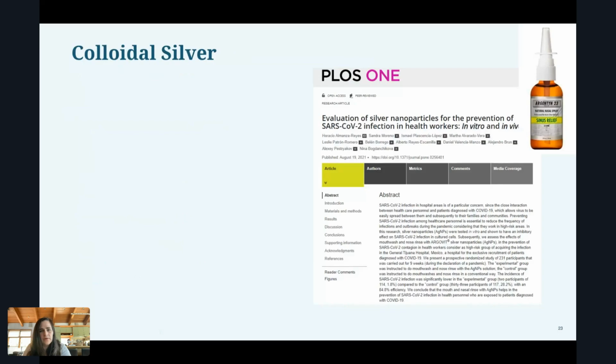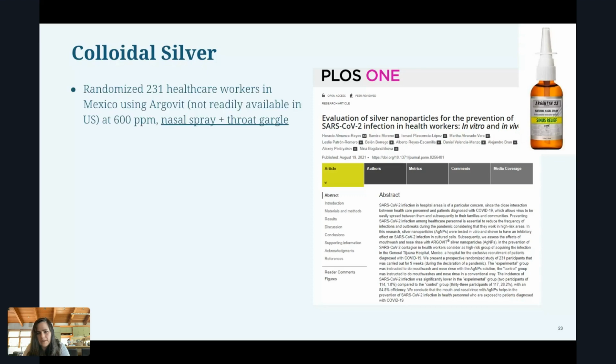All right, so colloidal silver. This got kind of a bad rap early in the pandemic because some people were pitching it as a cure for COVID, which it is not. But there have been studies. So here's a randomized placebo-controlled study in 231 healthcare workers in Mexico.